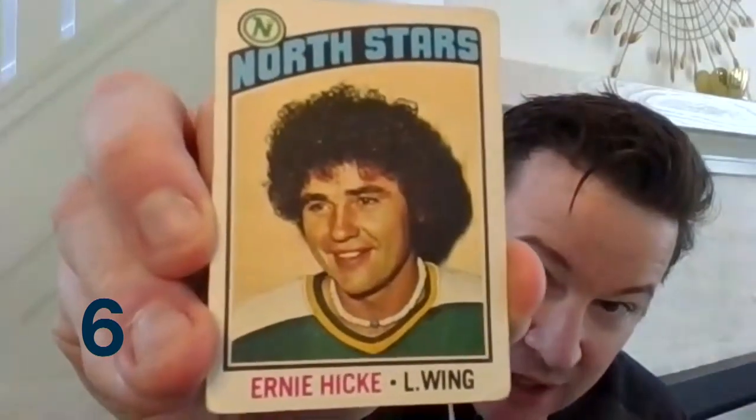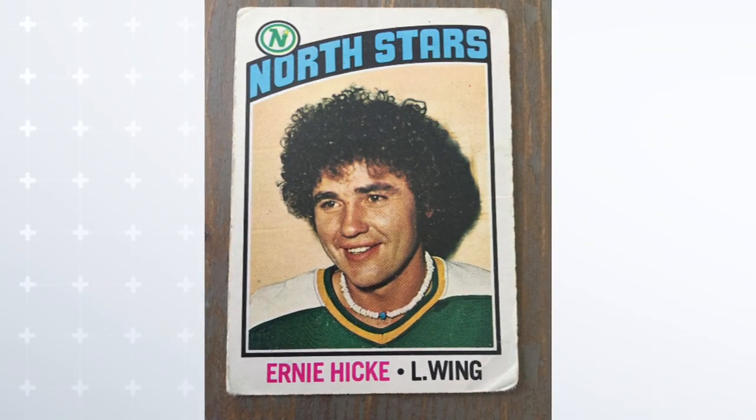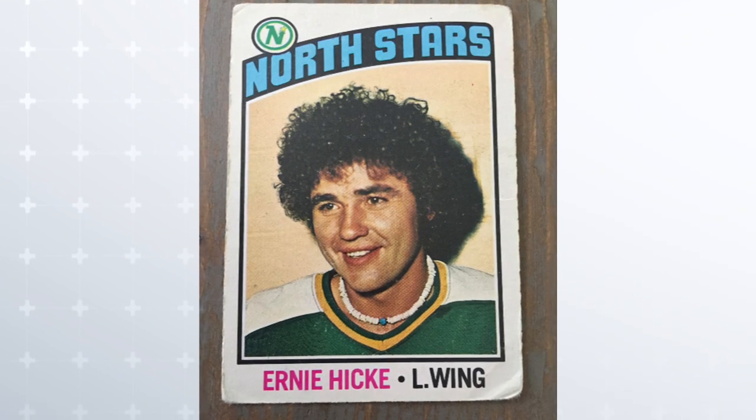Card number 6, we're going to go to the 76-77 O-Pee-Chee set. If you've got it, let it go. Embrace it. As we know, permanents were all the rage for a while in the 70s, even into the 80s. But I think this is au naturel. We're talking about Ernie Hickey of the Minnesota North Stars. Fantastic hair. Love the coral necklace. Of course, those came back in style in the 2000s as well.